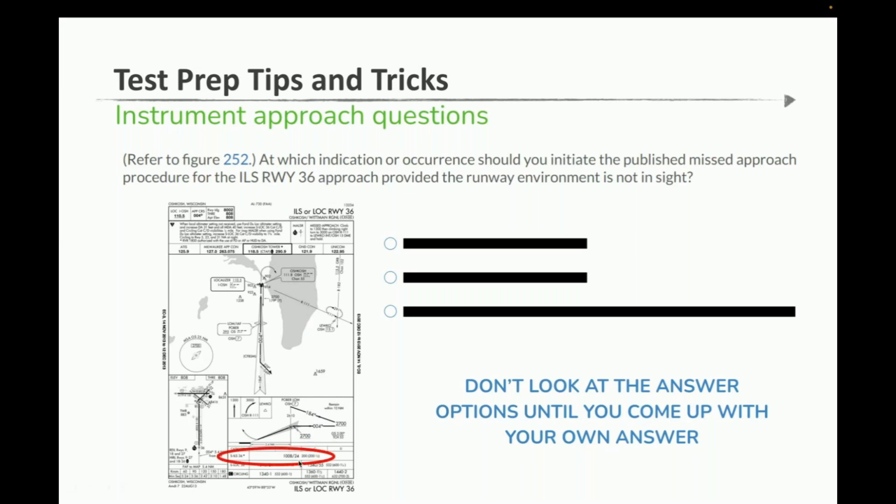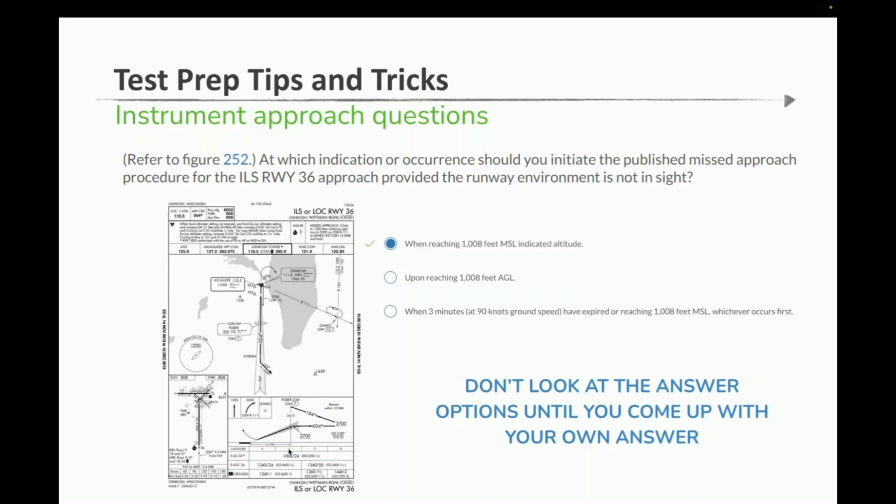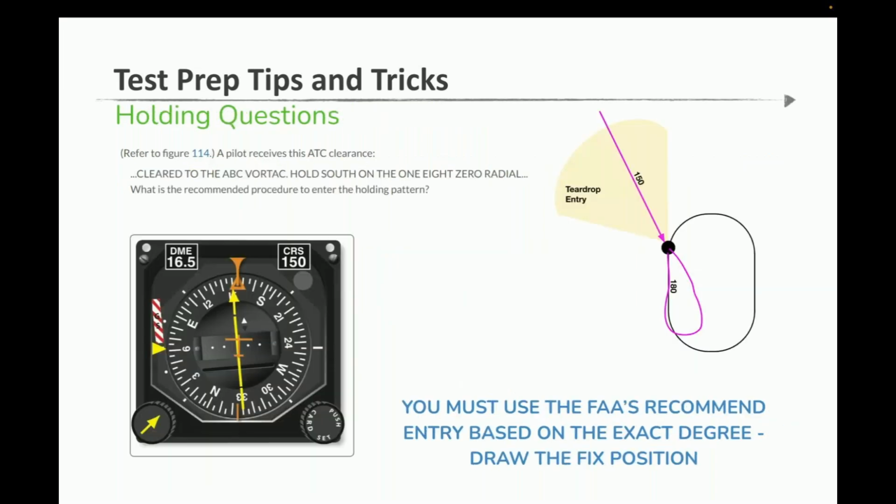There it is, 1008. And then boom, look at the answer. There it is, 1008 MSL is the correct answer. So it gives you the confidence when you do it that way to know that you have the right answer in mind, and then picking it from the list just validates that as an option at that point.